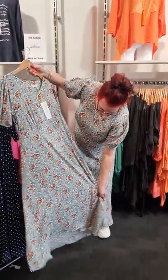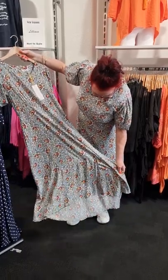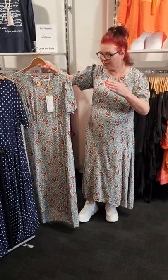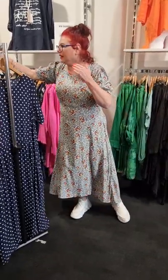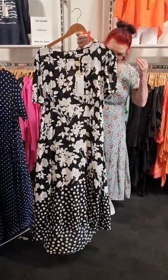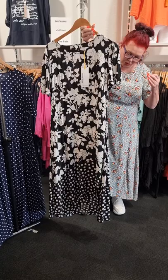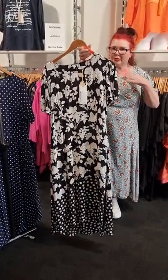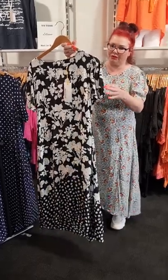There is the detail in the split, more here. All right, and it's got that gorgeous back. It is shaped. It's kind of going into an A-line, which is perfect for most of us. The other colorway that they have in it is the black and white. This is an absolutely gorgeous dress on. I've seen both and I had to make a decision which one I wanted to go for.